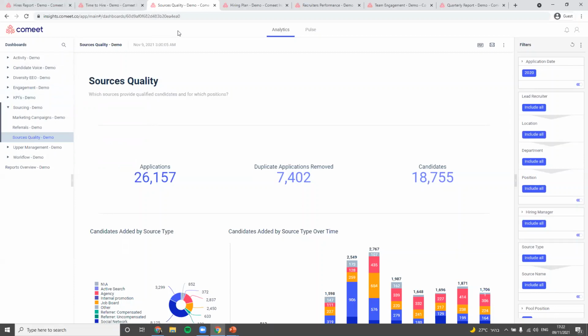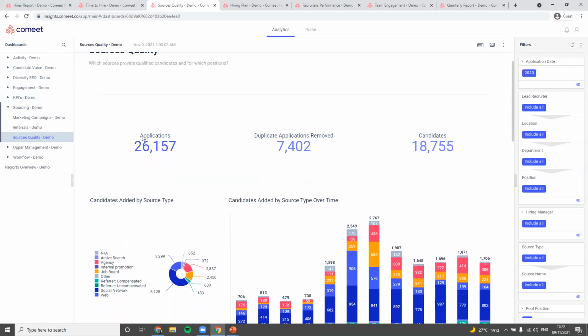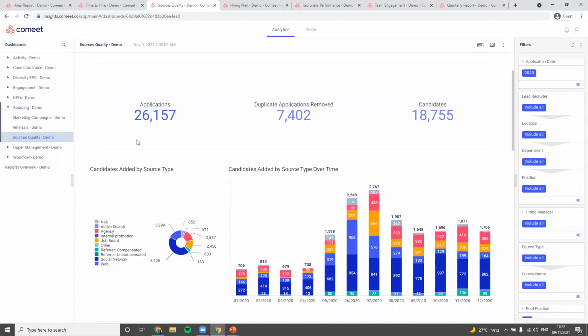The sources quality report, again, can be filtered by a specific time frame, and it will start out with the basic details of how many applications you received and how many duplicates were removed. For example, if you received the same candidate for the same position within a week from two different sources, that duplicate was resolved, so two applications resulted in one candidate. That's the unique number of candidates that we can see here on the right-hand side that you received throughout the year you chose to view. We're looking at 2020, just a reminder, as demo data.